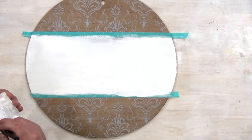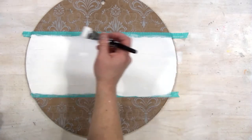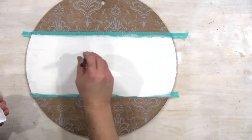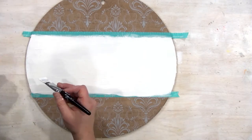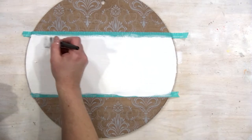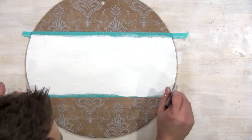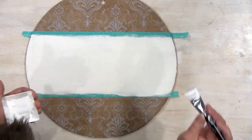Okay, so I am going for kind of that brushed look. So I'm just going to add a little bit more paste. Now, if you are doing that, where you want a really bold brush mark, you want to make sure it's dry, dry, dry. And we'll actually probably even wax this because it's white. And I tend to pull up white. Did I miss any spots, Sean? The light's kind of dim. Let me see.